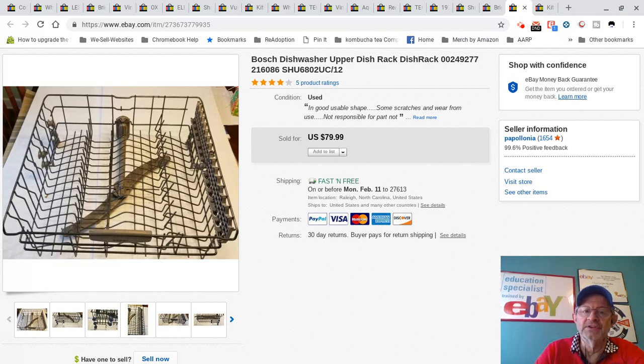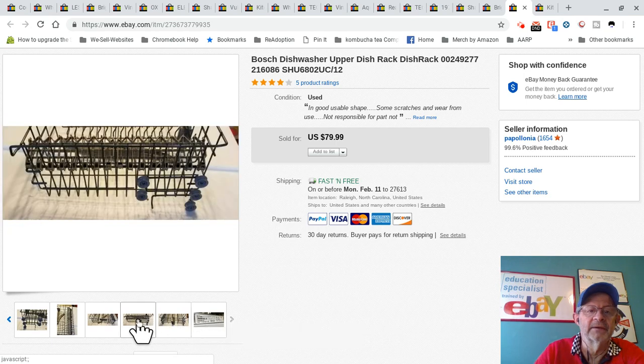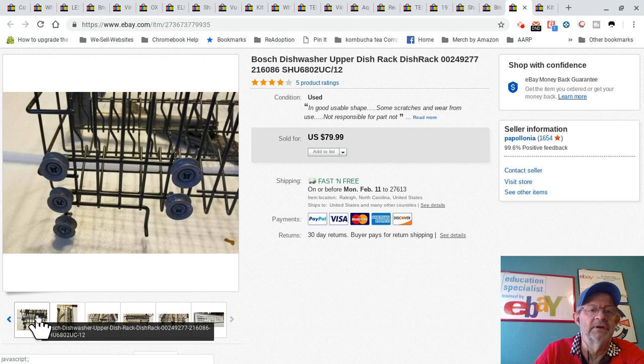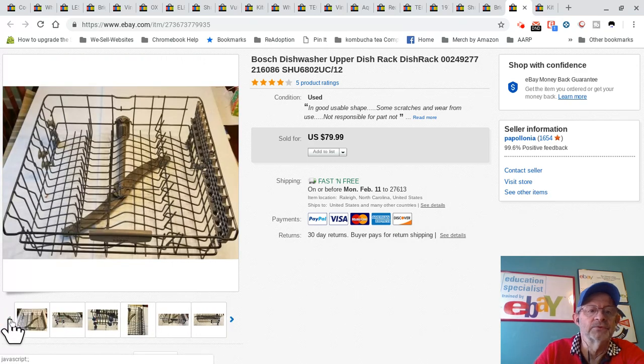Very excited when I see a Bosch dishwasher come up on Craigslist for free. I do my best to run out and get them as fast as I can. Let me show you some of the pictures here. There's your tag. I take a picture of every angle I could possibly see if there's any damage or rust. And there was no rust at all on this rack, which was great for me.